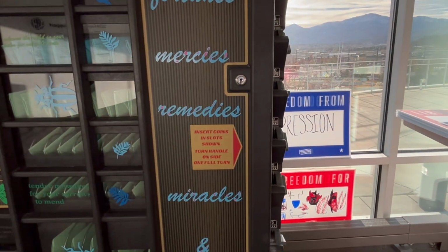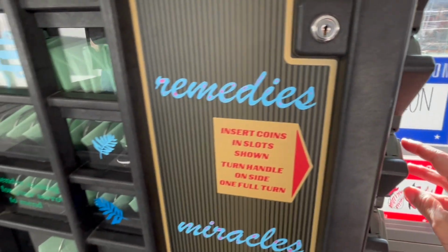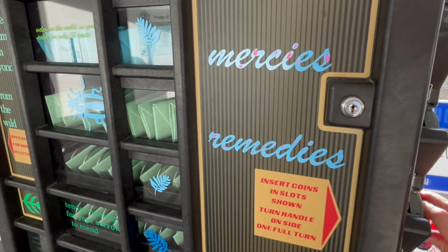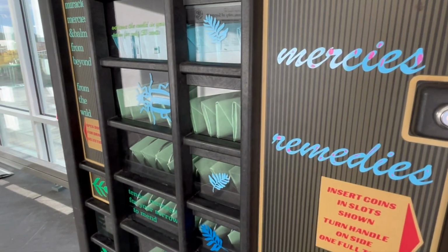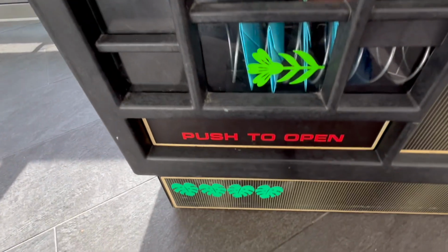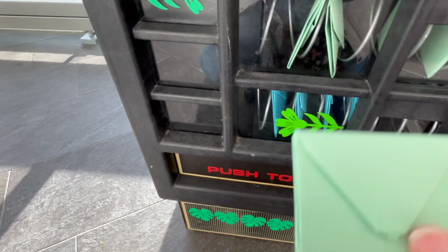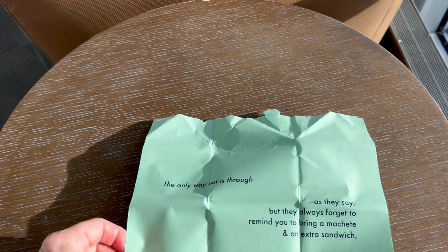The Ent Center has an art vending machine, which I love. So let's see, put 50 cents in, and let's see, what did I get? And this is what I got.